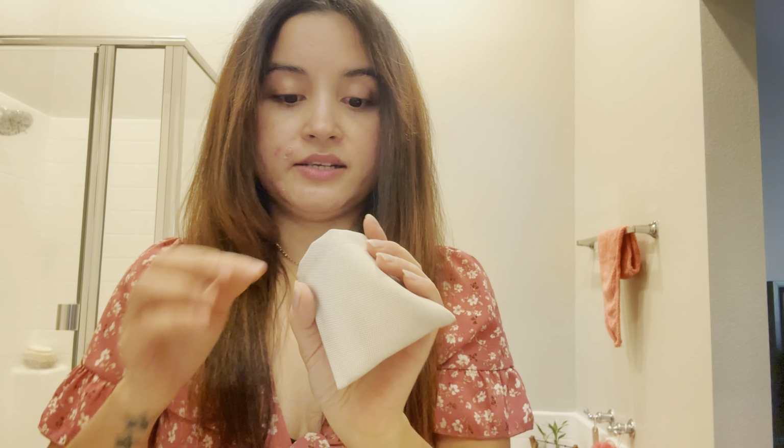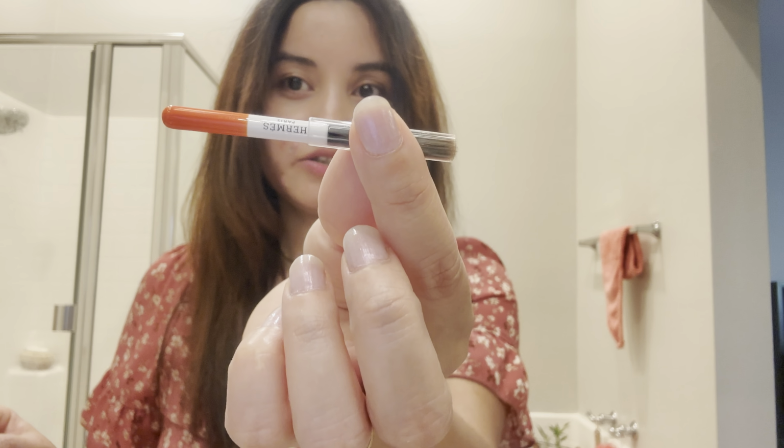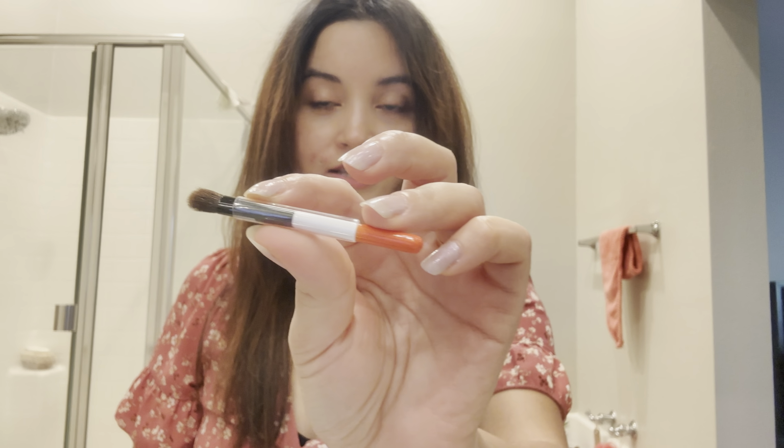So this is the package, and here inside, as you can see, this is a small pouch for the brush. So this is the small cute brush, looks like this. This is a travel size brush, so whenever you are traveling, you don't have to look for a big brush. So this is really a travel friendly brush, and the color also looks really nice.